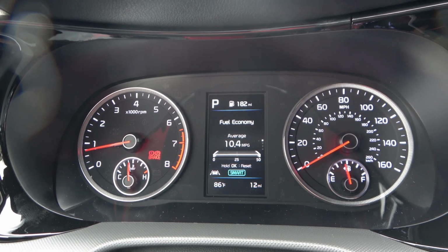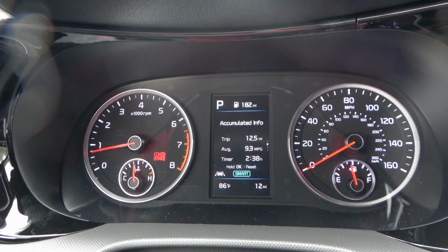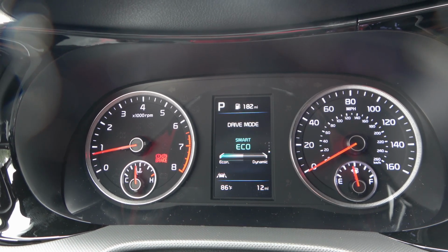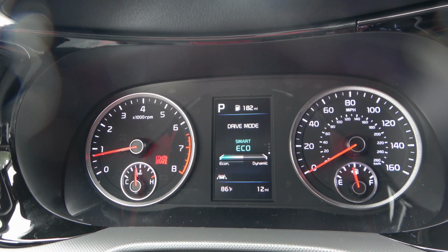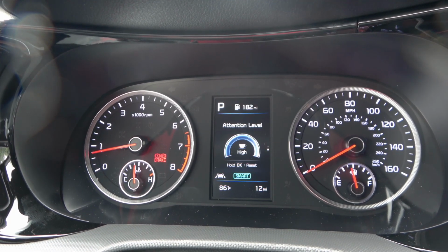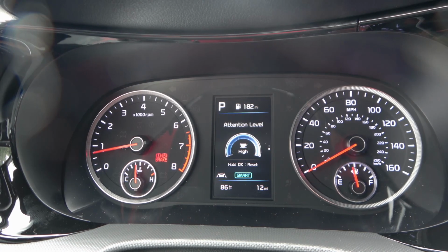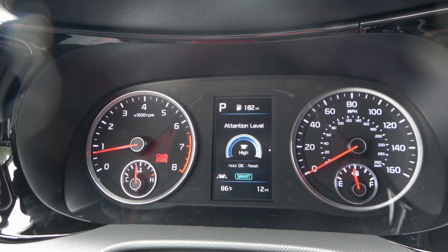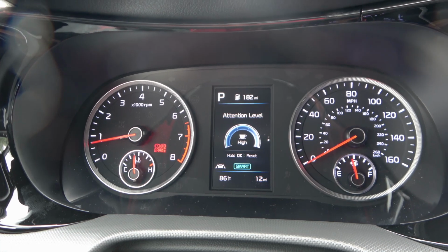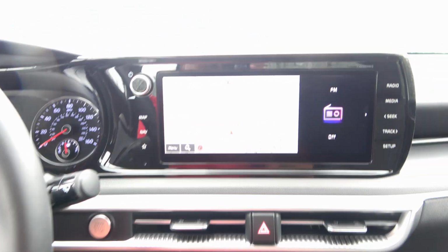We go back to the fuel economy, but within that you can go up and down and have different drive modes, accumulated info, etc. And moving on, this is just the regular navigation, turn-by-turn direction. This one also has an attention level and the lane keep assist. And that's all the customization that you have in the instrument cluster. So not a whole lot, but just enough to get you busy, right?